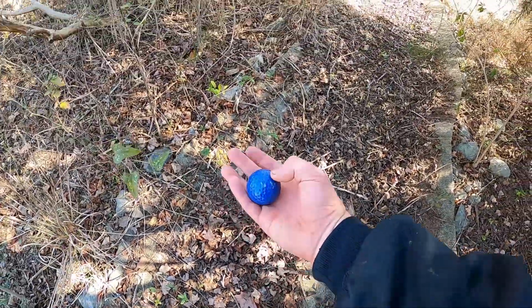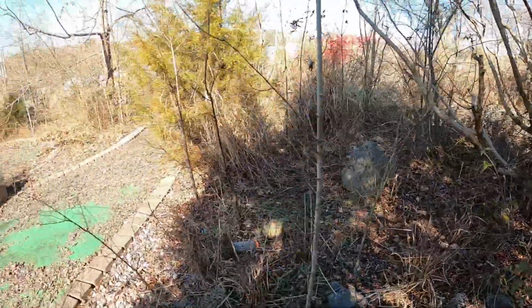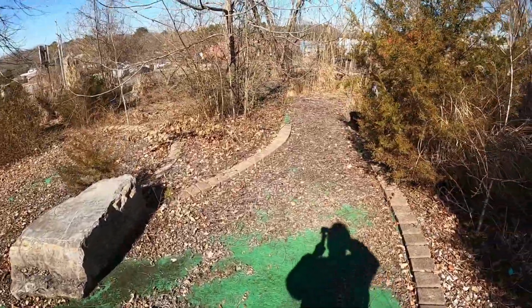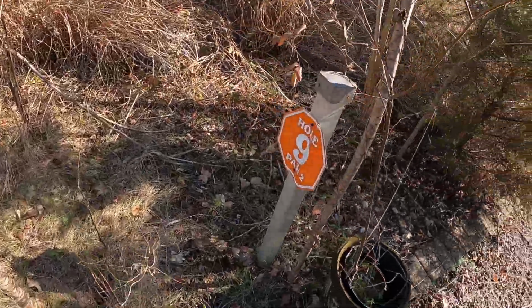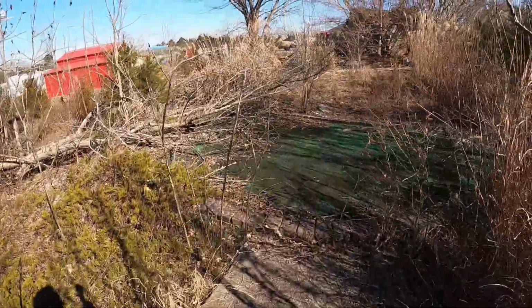And I'll be dipped. It's a blue ball. Now that is crazy. Who would have thought that I would have found a ball in an abandoned mini golf course? Okay, now, what did this used to be? Hole number 9.